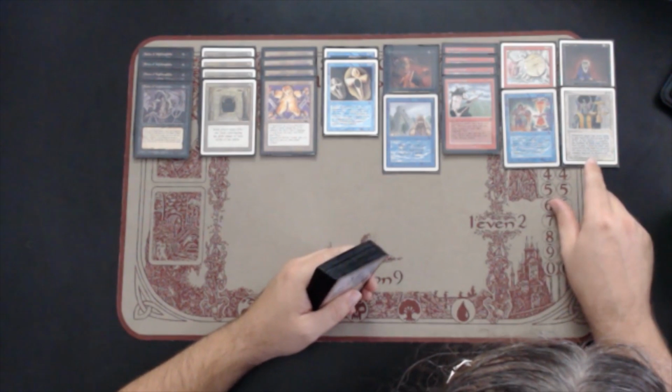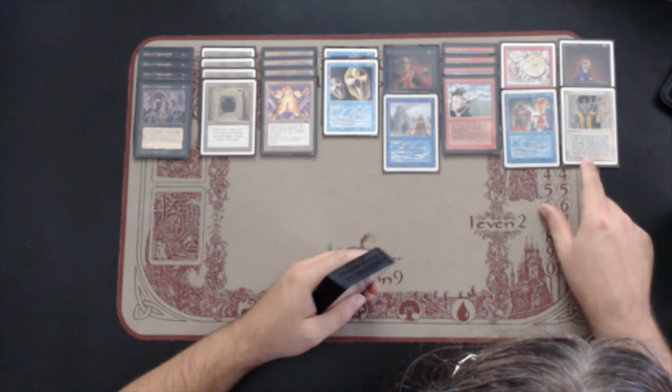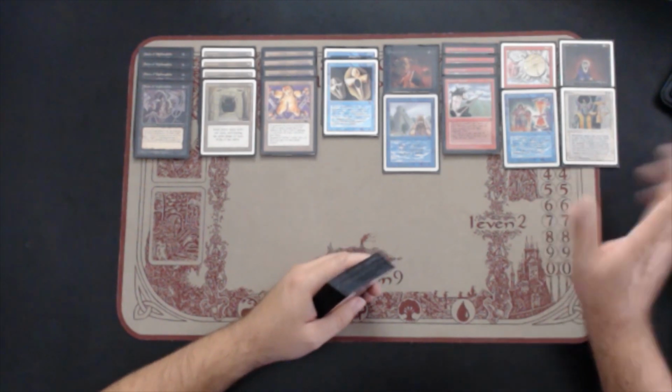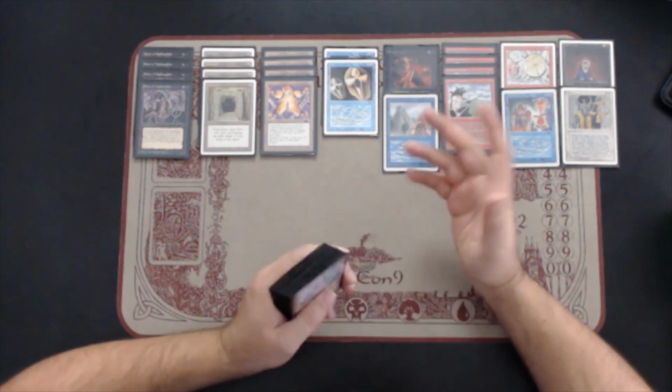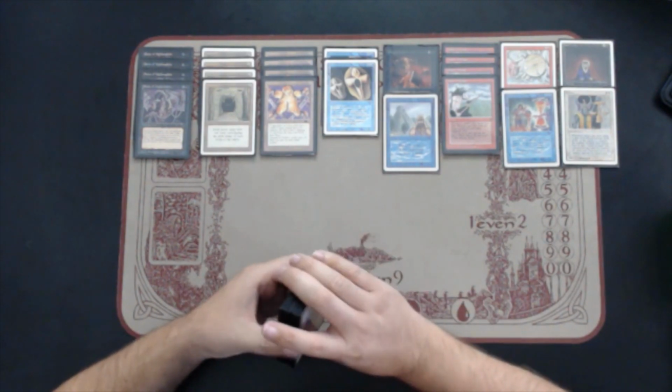Let's see, Balance also gets rid of cards in hand, creatures in play, lands, so artifacts are okay. Either way, that's kind of indifferent. Mainly it's here for creatures. It also helps with the card situation.